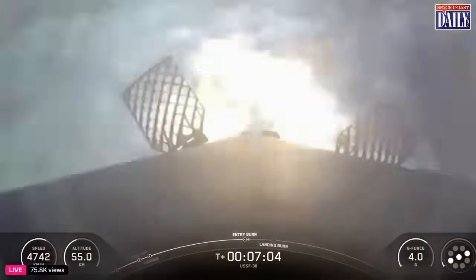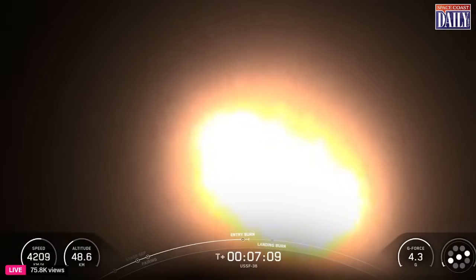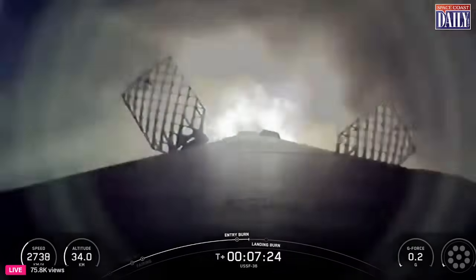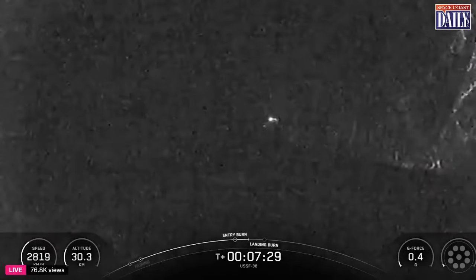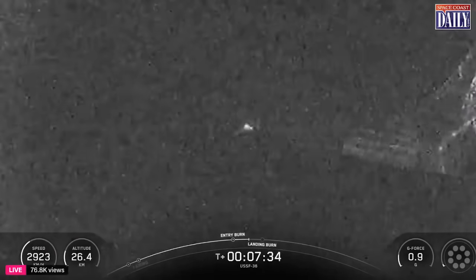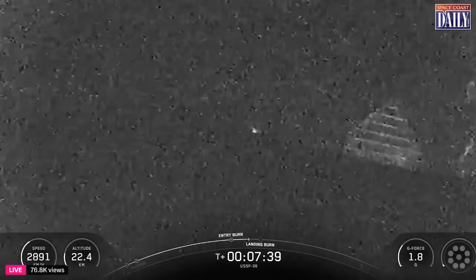And there you can see on your screen, the entry burn has begun. And this is a view from a ground tracking camera. And this is a view from the first stage looking aft down at the engines. You can see that entry burn is burning and should be shutting down here shortly. And as you saw on your screen, the engines have shut down on the first stage booster. That completes the 2nd of 3 burns for the Falcon 9 first stage to make its way back to a land landing today.